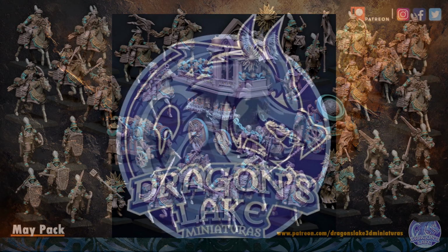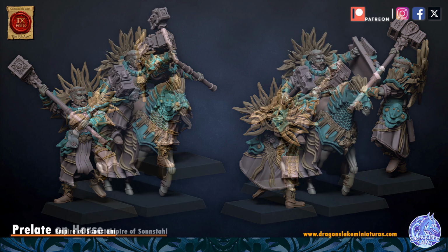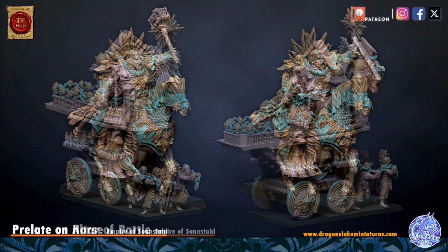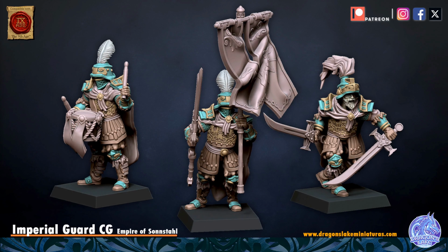Dragon's Lake Miniatures has given us more of the Knights of Sunstall, or the Empire of Sunstall. Here we have the Prelate, and here he is on horseback. We have the Prelate on the Altar of Battle. The Imperial Guard. Now these come with multiple weapon options. We'll look at that in the full review. But this is a preview.